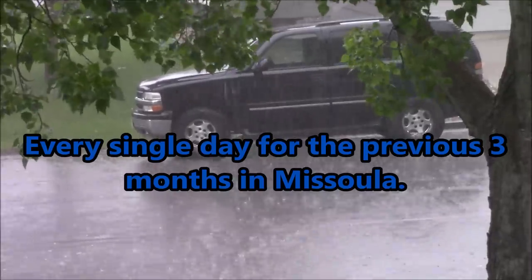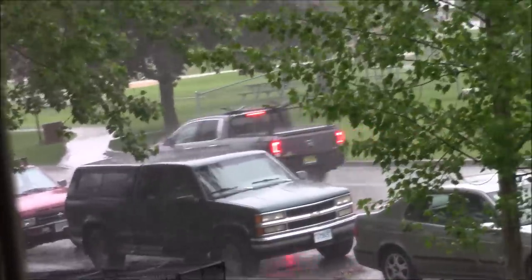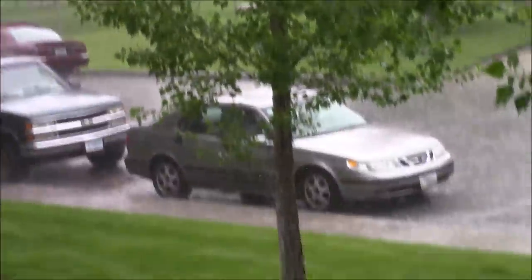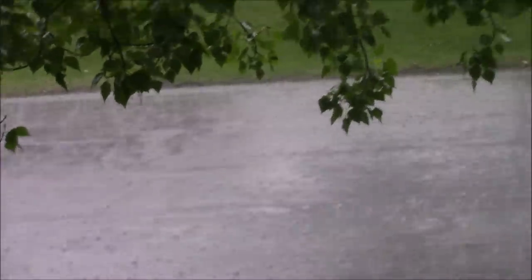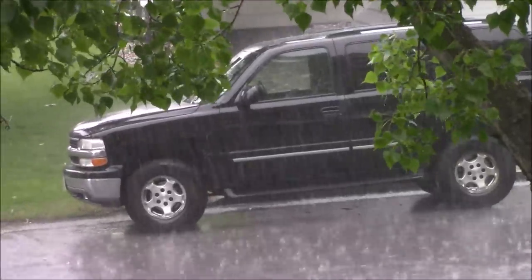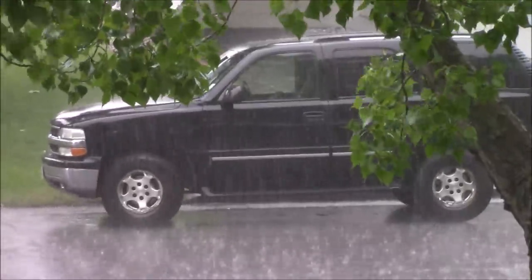Woohoo! Are we having fun yet? No. I'm sick of it raining. I want to go out camping. It sucks. It is downpouring. Yeah, fun. I'm so over it. I'm not supposed to be living in a rainforest. I'm in the mountains, Montana, where it's like a desert most of the time. What the hell?